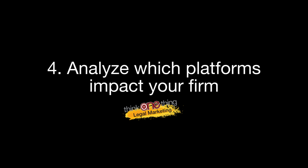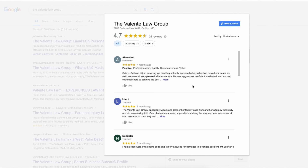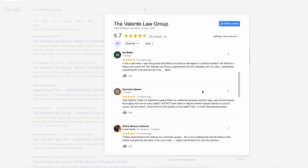Number 4, you're going to do a little bit of an analysis on which of those platforms that you're showing up for are going to have the greatest impact on your business. So in our research and a lot of research out there, having a star rating between 3.8 and 4.2 is the tipping point where your calls double. Yep, double. So across platforms, your ultimate goal is to get a minimum of 3.8 stars, and depending on your practice area and how competitive your local market is, it might even need to be a 4.2.